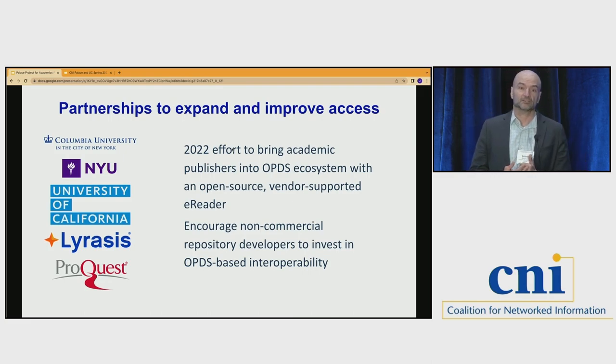Part of that process is also working with content aggregators, content publishers, and providers of ebooks. And over the last year, this has primarily been done in Palos with a great partnership with ProQuest, especially around the use of open standards to make this content available. And that's a great part to our partners at NYU who made that possible with ProQuest.